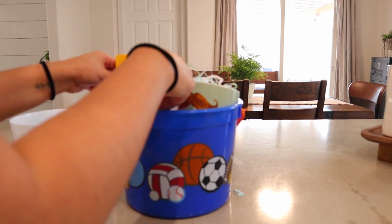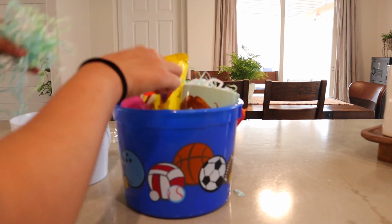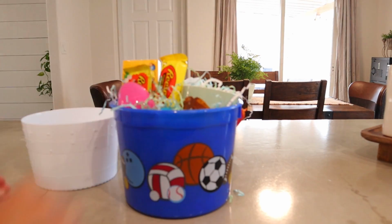I also included some confetti eggs. Jonathan and I love getting these for Easter and just slamming them on each other. They are just so fun. So I thought that he would appreciate some of those in his little Easter basket.